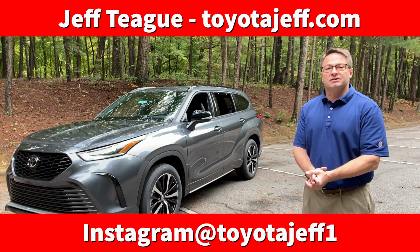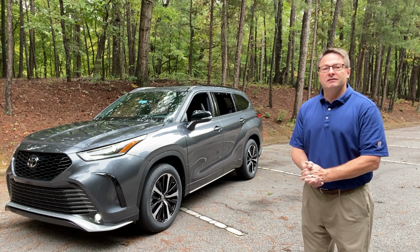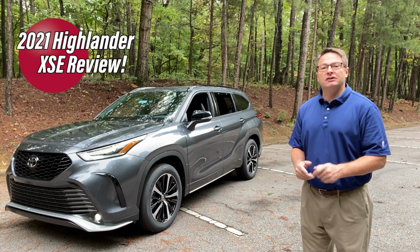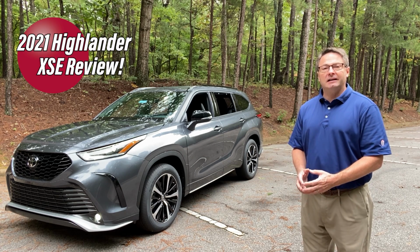I'm your Toyota resource. Today I'm going to tell you about a Toyota Highlander, a Highlander that's cool looking, sporty looking, and really fun to drive. The new 2021 Toyota Highlander XSE.